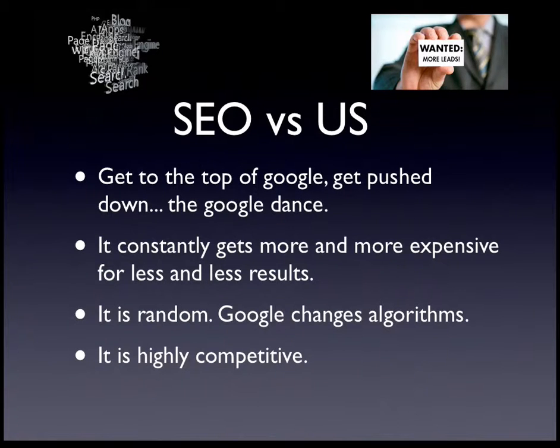So you know a lot about SEO because people are probably doing SEO for you right now, and you have done SEO in the past. This is SEO versus what we do. With SEO, the goal is to get to the top of Google. You pay a lot of money, and you get the number one ranking for tummy tuck in your city. Let's say it's Rochester, New York, and you're so happy because you're number one. And then a week later, all of a sudden you find yourself on page 15, and once you're on page 2 in Google, nobody ever clicks over to page 2.